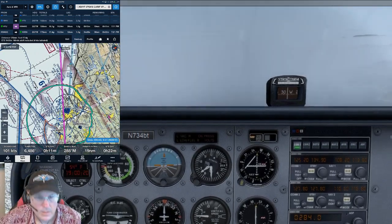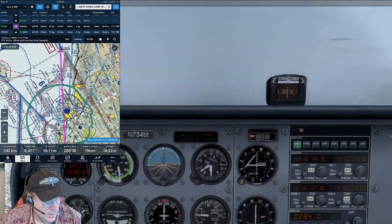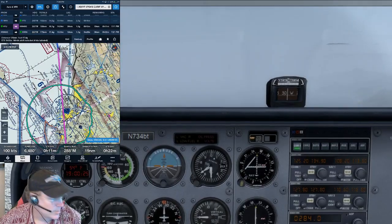Let's see. We've lost the wind, so we're basically going the same as airspeed as far as ground speed.